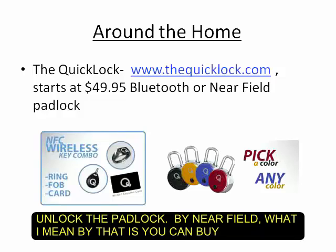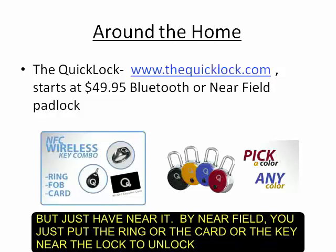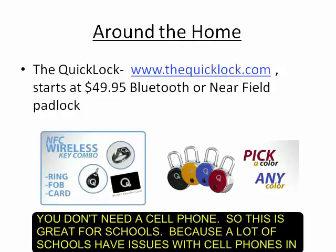But by near-field, what I mean by that is it comes with, you can buy a ring that you would wear, you can buy a key fob that you would push, or a card that you would push. And all you have to, or not even push, just have near it. And by near field, you just need to put the ring or the card or the key near the lock to unlock the lock. So now it even takes away that fine motor necessity to even push a button. And so you don't need a cell phone.